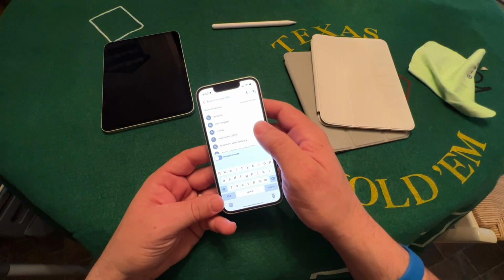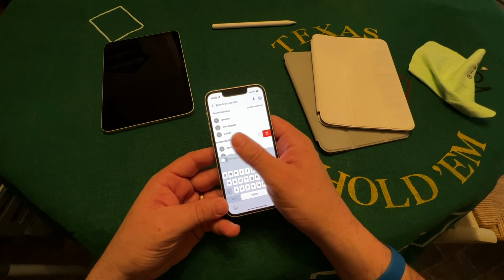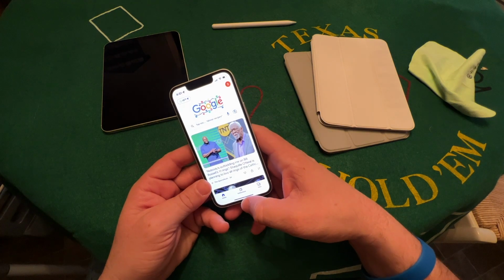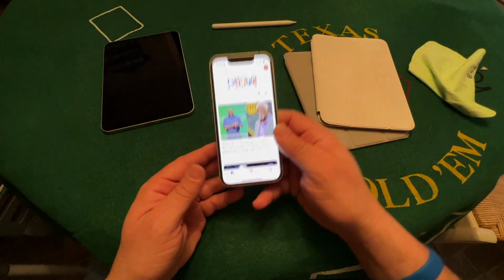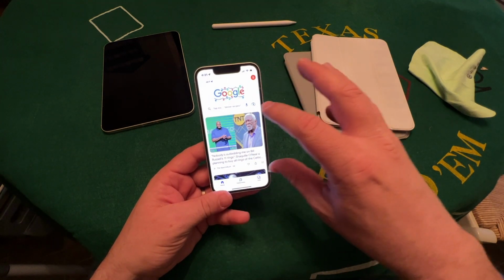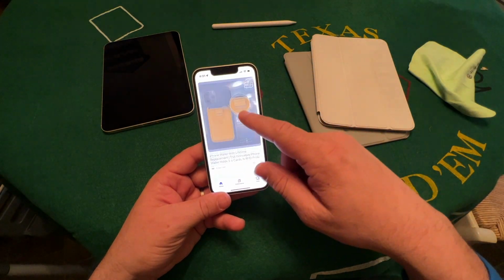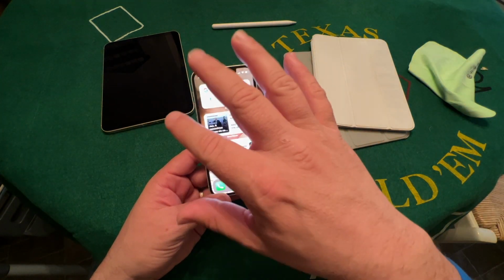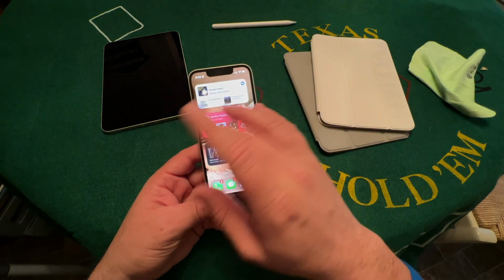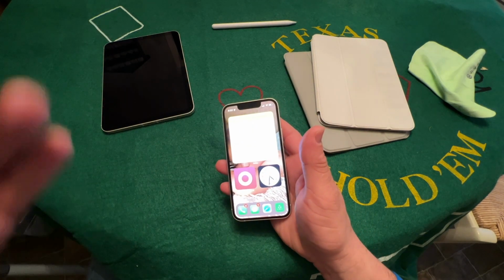So there you can see the Google setup right there as we swipe into Google. You can see that the setup here is very nice. I have my Google set up so that I can do a Google search if I need to. These are my news apps. I basically use the widgets as my control center. So I put widgets in for everything I need.